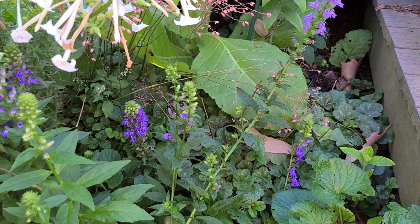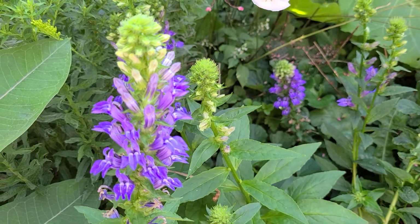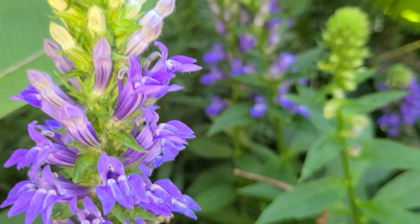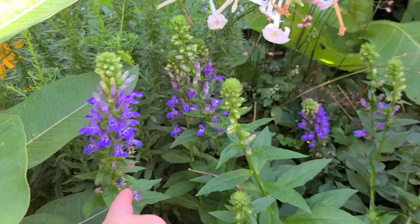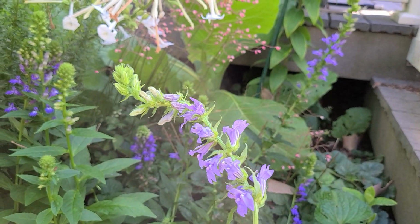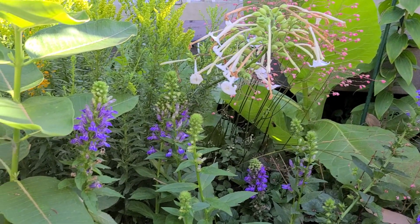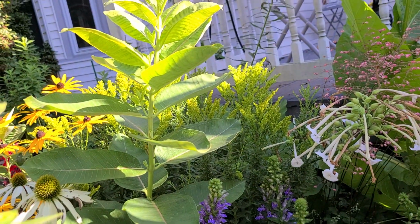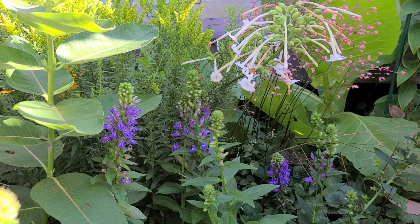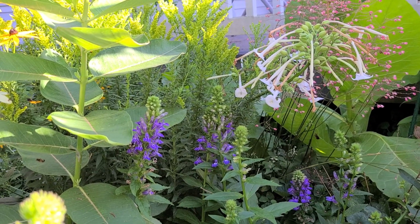Another really nice late summer, early fall plant is the lobelia. This is the great blue lobelia, and this is actually native in my area. It's a little bit floppy this year, I think, because some of the milkweed got a little out of control and blocked it from the light. So next year I'm going to do a better job of keeping the milkweed in check.